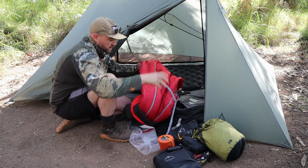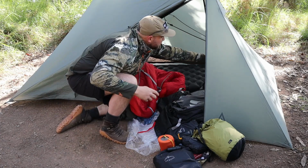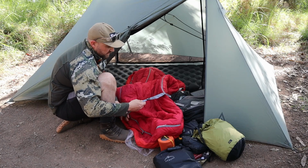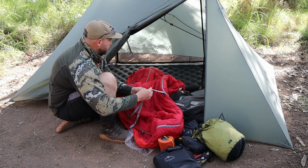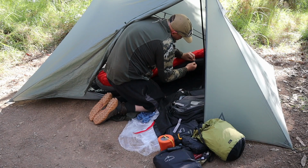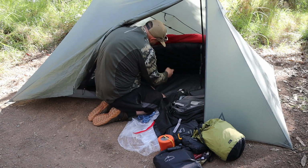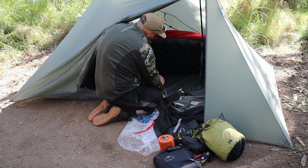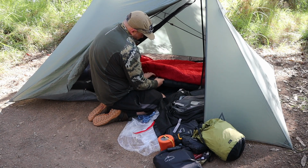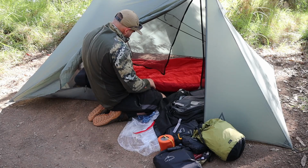But what I also liked about this one was it comes with straps to go around the mat, and I haven't tried that before, so I really want to give that a crack as well and see what it's like. That's pretty cruisy. That just clips straight on. That's handy as. So just give it a bit of a cinch up. It's just the 2 straps that are on there.